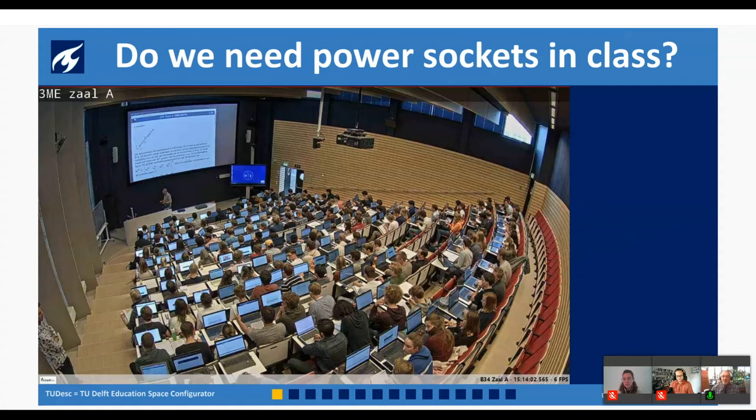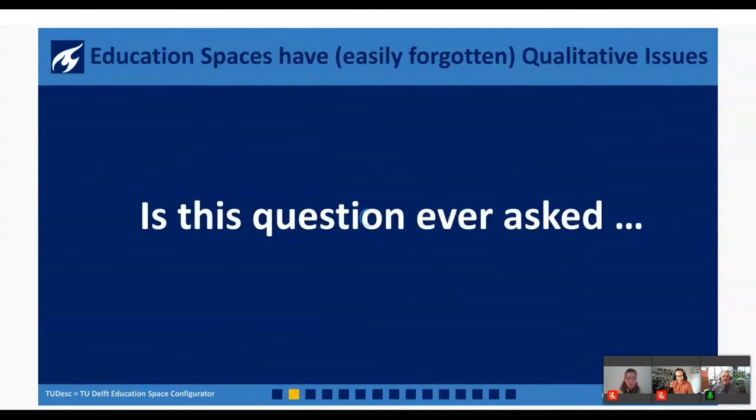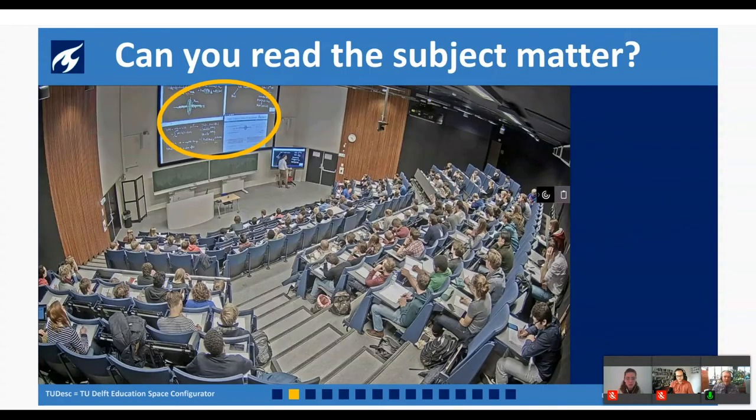So I just start, and I always start with this first question. Do we need power sockets in class? For us, it's long gone, but I have seen many campuses where power sockets are still not correctly installed. But we have passed these discussions. Okay, this is a more interesting thing.